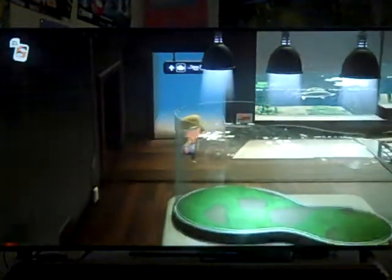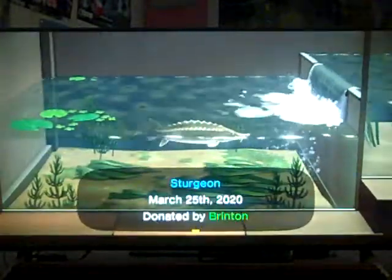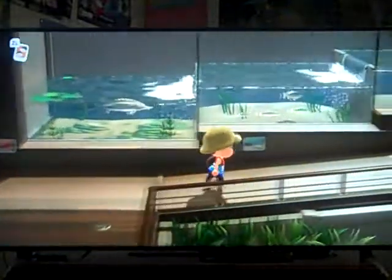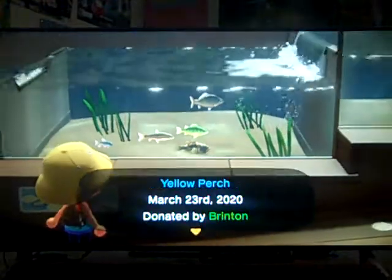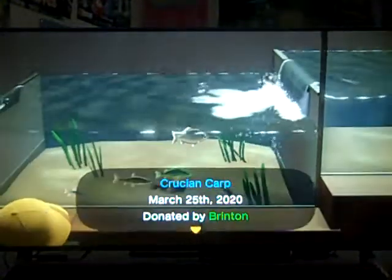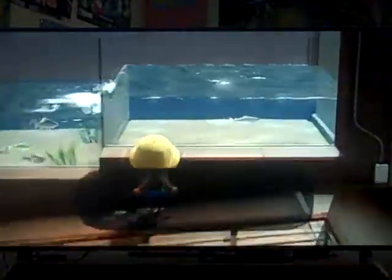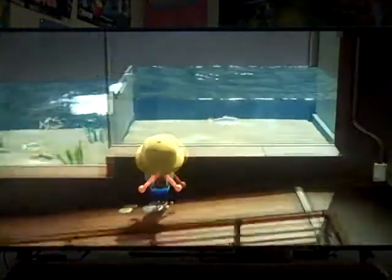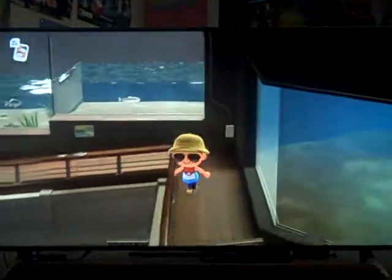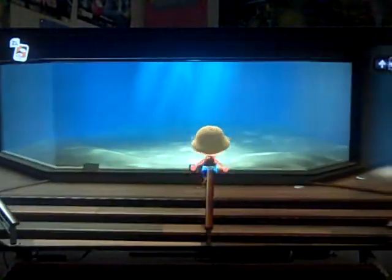This is probably one of my favorite exhibits. Ooh, there's that sturgeon. Nice. And over here, we have the freshwater goby, the yellow perch, the crucian carp, and that's it. I thought there was another one. And this one is a cherry salmon, also found today. That was just luck that I found that one. But I'm happy that I did.